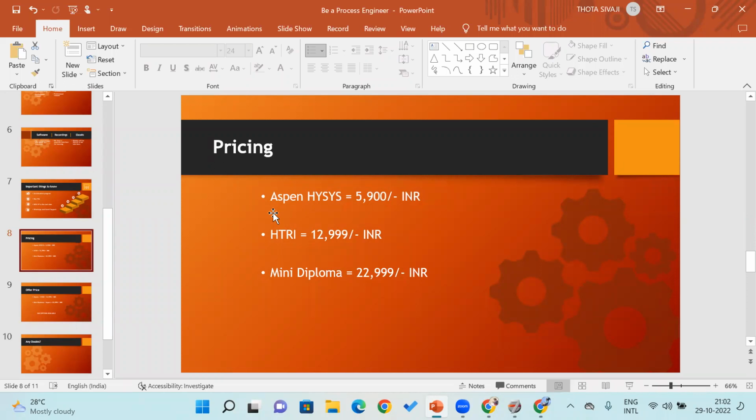And when it comes to the mini diploma in process engineering, we are charging 22,999 rupees.